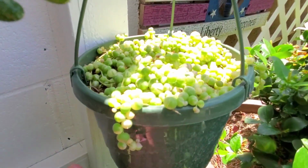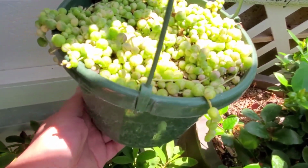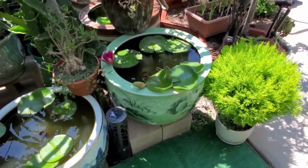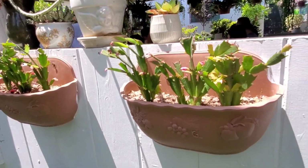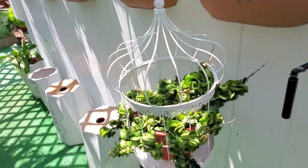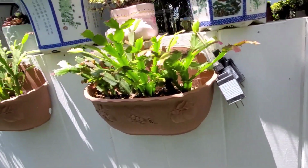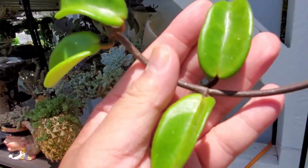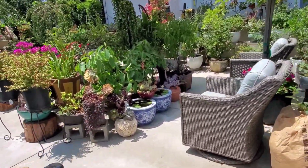And look at this. It's so variegated that it's like overexposed. But that is a variegated string of pearls. Looks like a mixed pot of Hoyas. So cute. So many Hoyas. Look at this.